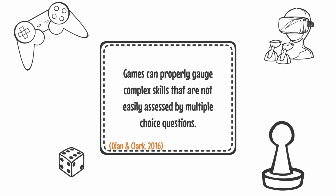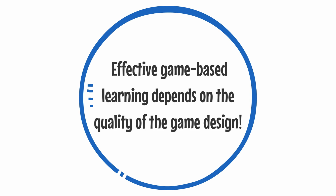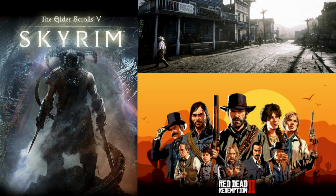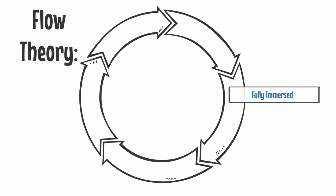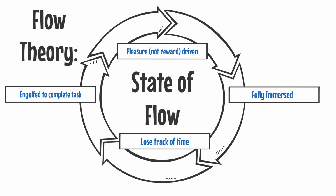With this being said, as we have discussed previously in this class, effective game-based learning depends on the quality of the game design. For games to be effective assessment techniques for 21st century skills, they need to incorporate something called flow theory. If you have ever played any games for entertainment, such as Skyrim or the Red Dead Redemption games, you've probably experienced flow. Players experience flow when they are immersed in the game they are playing, making them lose track of time and become fully engulfed to complete the assigned task. Their activity is driven by pure pleasure rather than external rewards. This immersion is also called maintaining a state of flow.